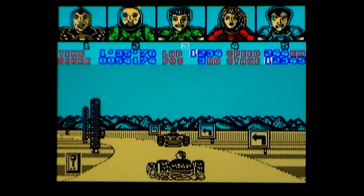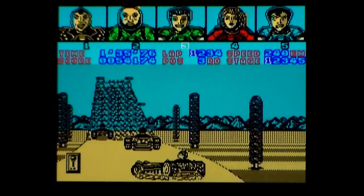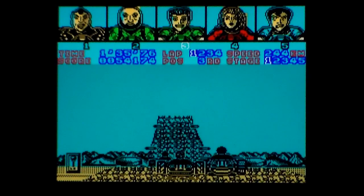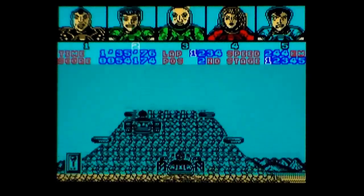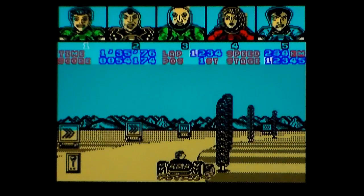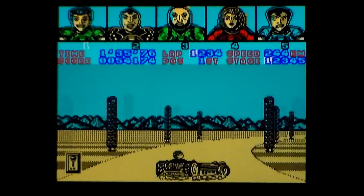So yeah. I mean, I'd argue it's probably not as smooth as Enduro Racer, but then Enduro Racer doesn't have these absolutely fuck off big ramps, does it? And trust me, fuck off big ramps when you've only got 40k of memory, they can really ruin your day.